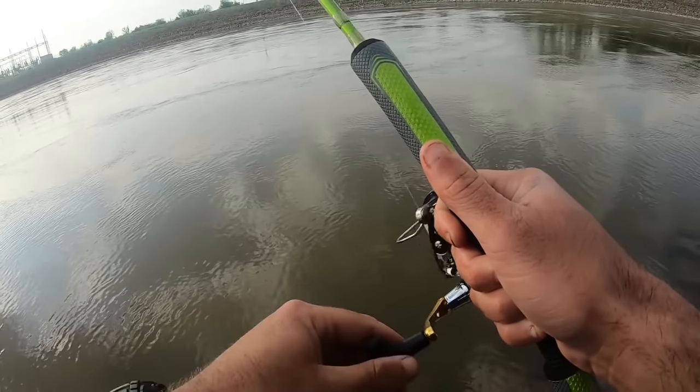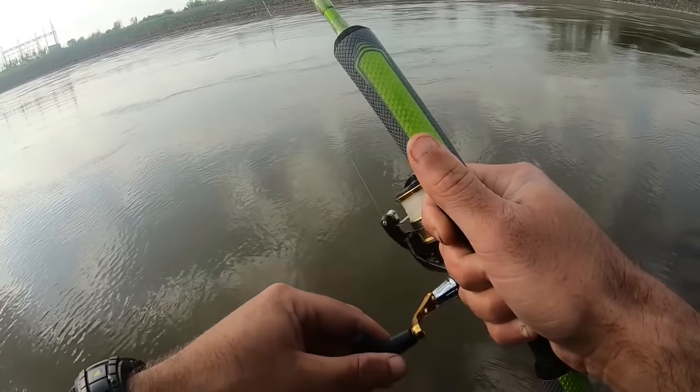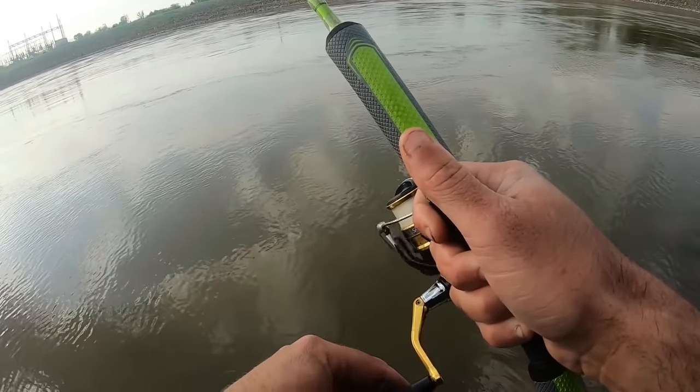The water looks pretty good. I got a nice break right here in front of me. Should be some biggins lurking around.